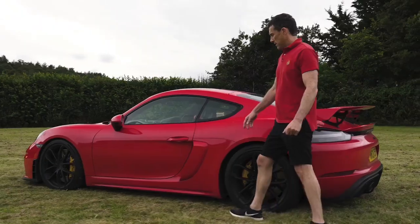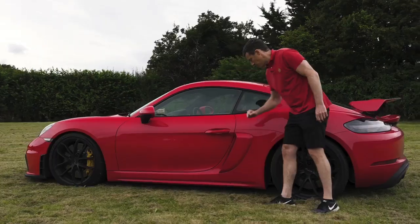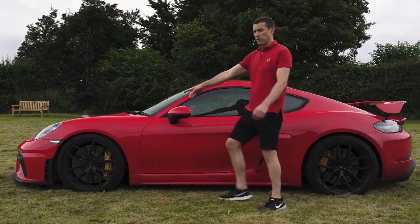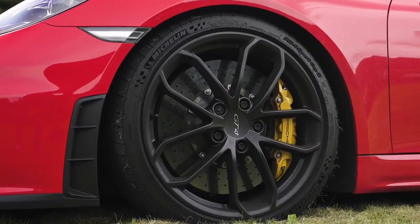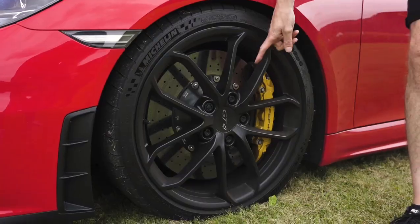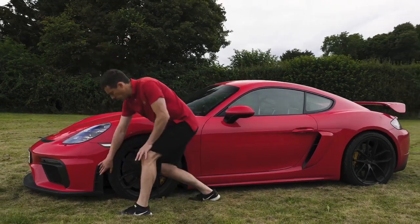There's the obvious GT4 badging and a deeper rear bumper as well, and oh, smoked tail lights. Moving down the side, you get slightly different design for the air intake to the mid-mounted engine. It's got GT4 written on it as well, and unique alloy wheels, 20 inches in diameter. You can either have them in silver or pay extra to have them in either this black or a gold colour.